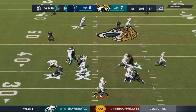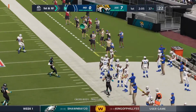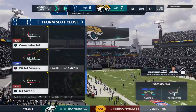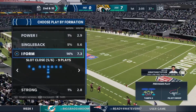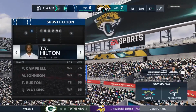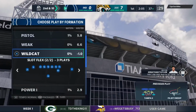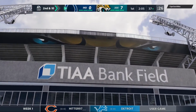To throw is Rivers. Toward the right sideline, but it's incomplete. T.Y. Hilton, the intended receiver, but it'll be 2nd down. A lot of times it's that first read that you have. Maybe you get it in pre-snap, and he locked in on his target, but he was covered quite well, and that one's incomplete.